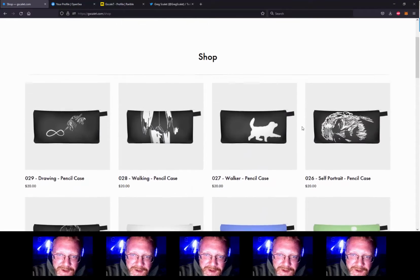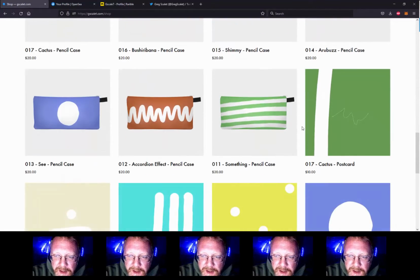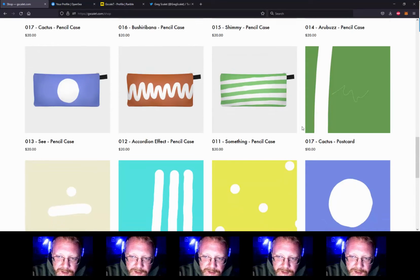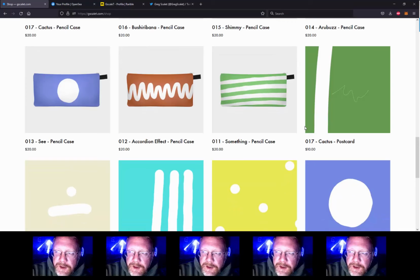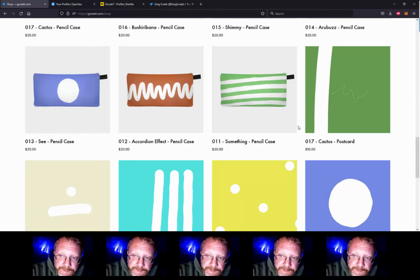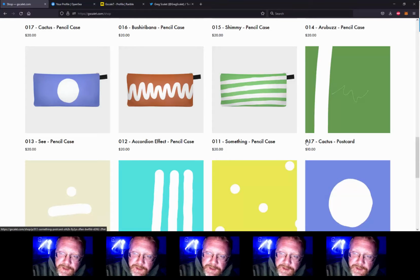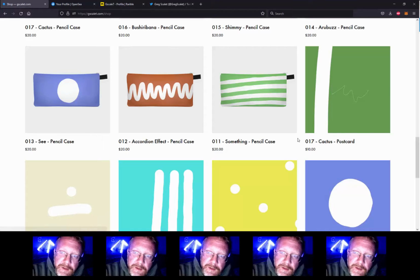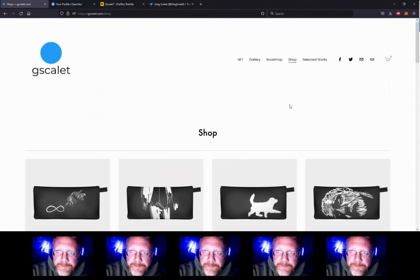So these ship free anywhere to North America. The postcards, there's 3 postcards per purchase. They're blank postcards on the back, so you can fill them out and send them to anyone. They show up in an envelope. Postage is free to anywhere in the world. So for $10, you get 3 5x7 postcards shipped to you anywhere in the world. So that is the shop.